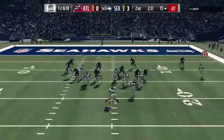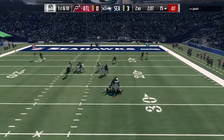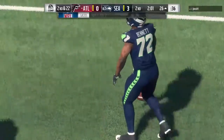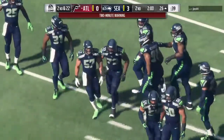Jones will come now in motion right. Ryan. And no escaping this time as he'll go down. They got him for a sack. Mike Bennett coming hard that time. He's able to run him down for a loss of 12.